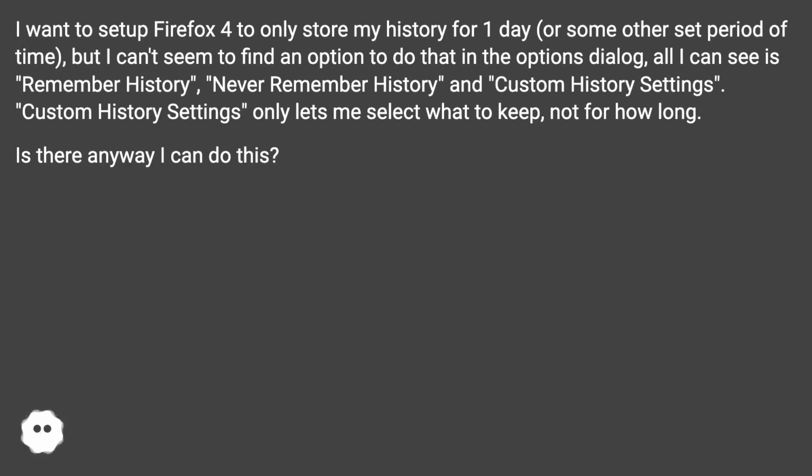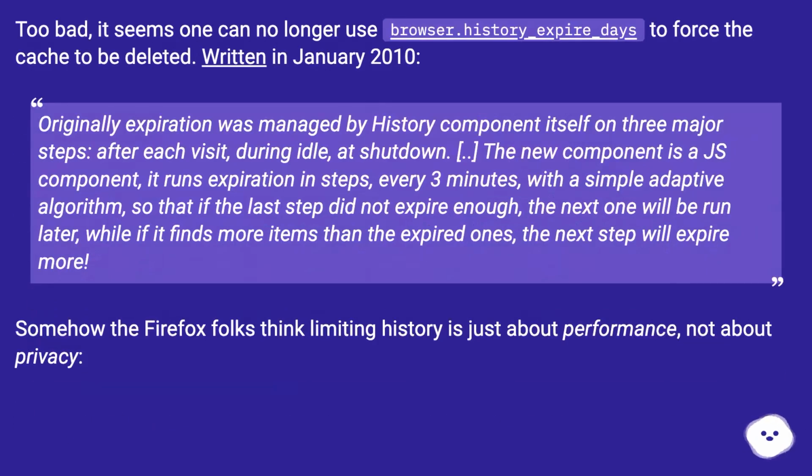All I can see is Remember History, Never Remember History, and Custom History Settings. Custom History Settings only lets me select what to keep, not for how long. Is there any way I can do this? Too bad. It seems one can no longer use browser.history_expire_days to force the cache to be deleted.